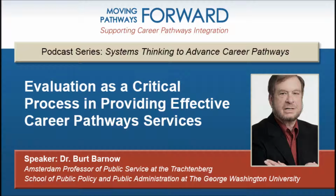So one of the characteristics of career pathways approaches is that they typically have more components of services than, say, a regular adult basic education program has had in the past. And because there are multiple components of services, it means that the service providers need to form partnerships with other providers because they will need to be doing referral out to those providers and the like.